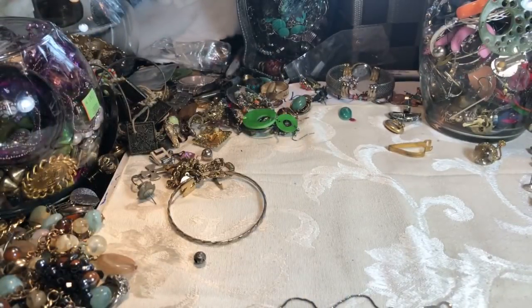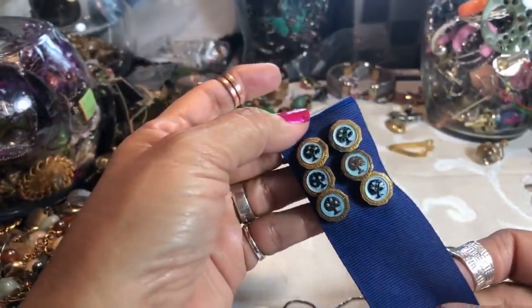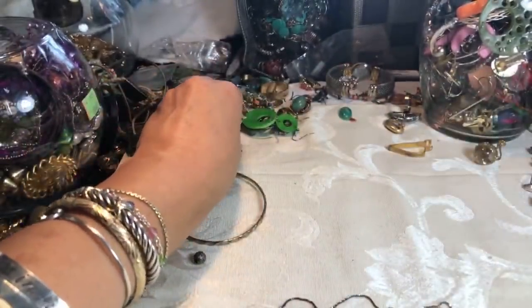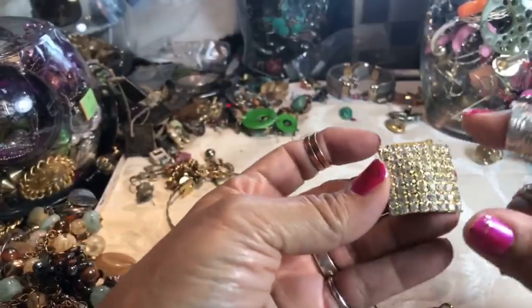Okay, this one says Congress of Parents. Parents of what? Parents and Teachers. PTA, 1897. Hmm. National Congress of PTAs. Hmm, that's interesting. Could sell that with the little service award. I need to put together another little baggie full of those kinds of things.